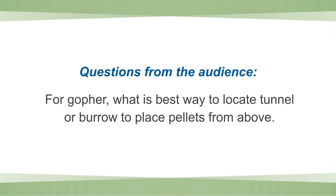One key, though, when applying bait for gophers is it needs to be in the tunnel system, an active tunnel system. You can't just poke a hole in the ground and apply bait, because the gopher's not going to come along and eat that bait. It has to be directly in their tunnel system for it to work.